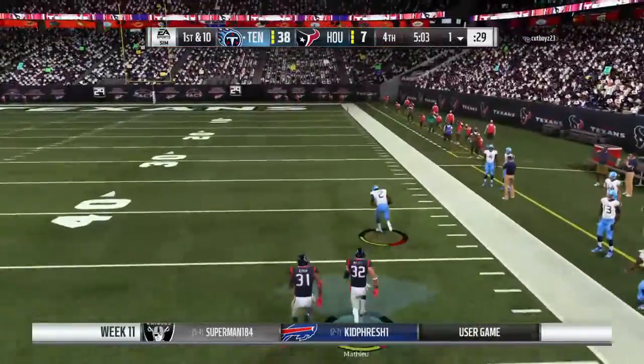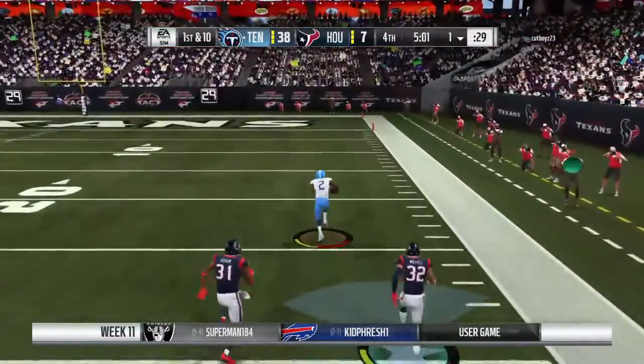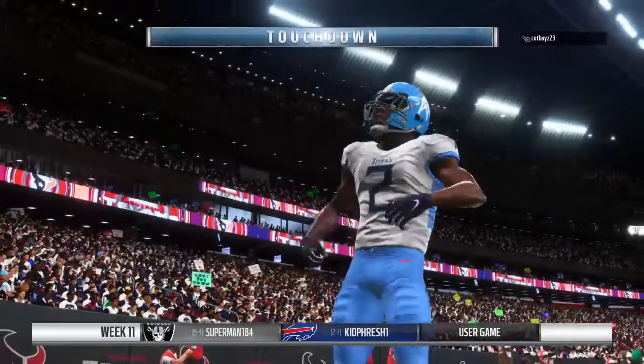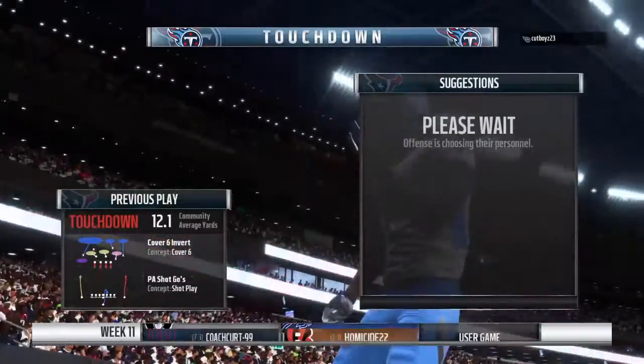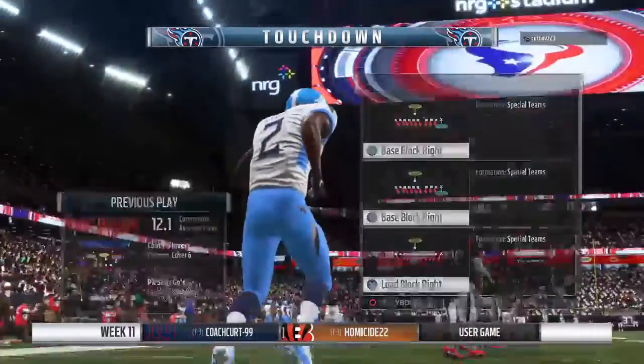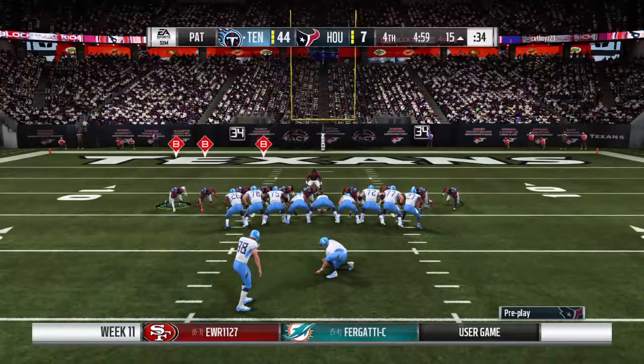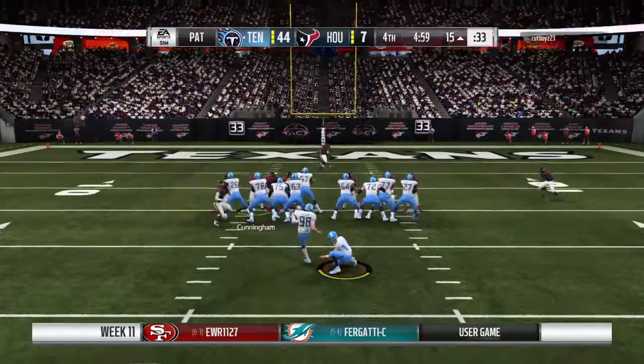He's just locked in. Well, this is taken in. It's complete. Past the 20. Touchdown, Titans. A big play there. 99 yards. And this Titans offense continues to pour it on.